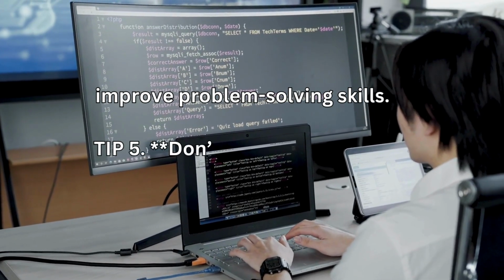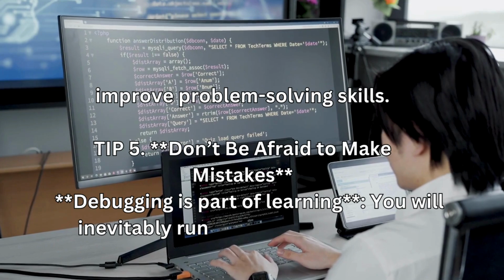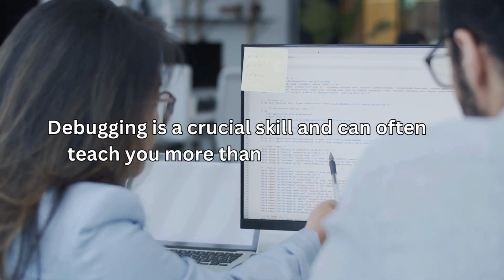Tip 5. Don't be afraid to make mistakes. Debugging is part of learning. You will inevitably run into errors and bugs. Debugging is a crucial skill and can often teach you more than the code itself.